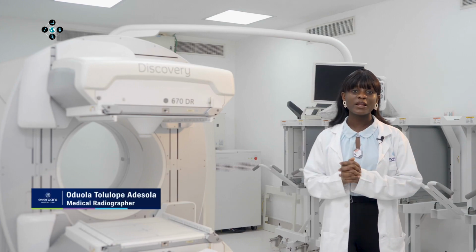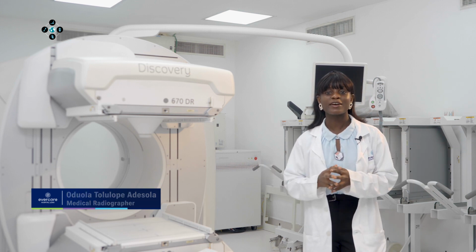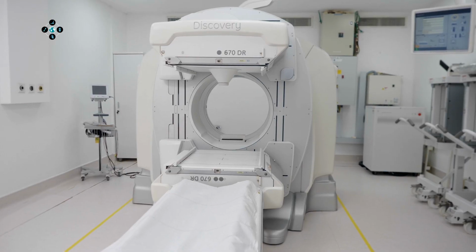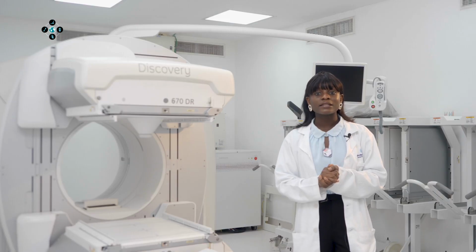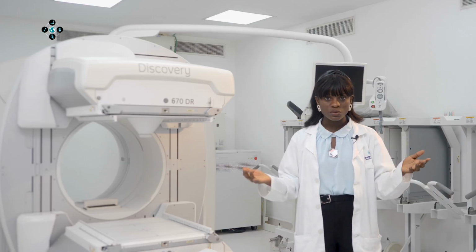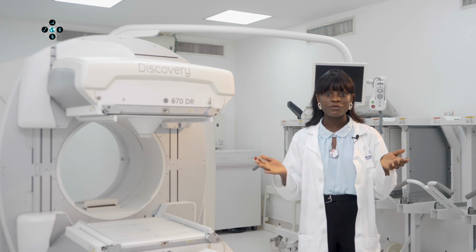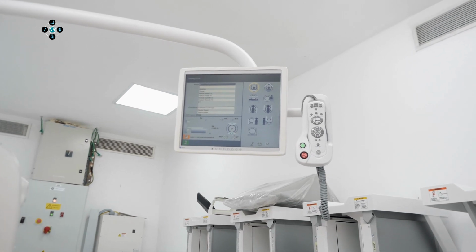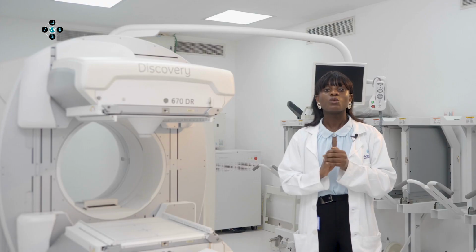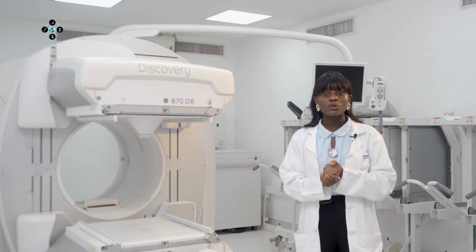My name is Moduola Tulokwadesola. I'm a radiographer at Evercare Hospital. Talking about ionizing radiation, we'll be talking about X-rays, CT, and mammography for the breast as we know it. The amount of radiation we use is clinically proven to be safe because it is very low, and also because of the state-of-the-art equipment we use here at Evercare and in the world now, the radiation we use is relatively low, and every investigation done is optimized and justified to make sure that we do not give more than needed, so they are safe.